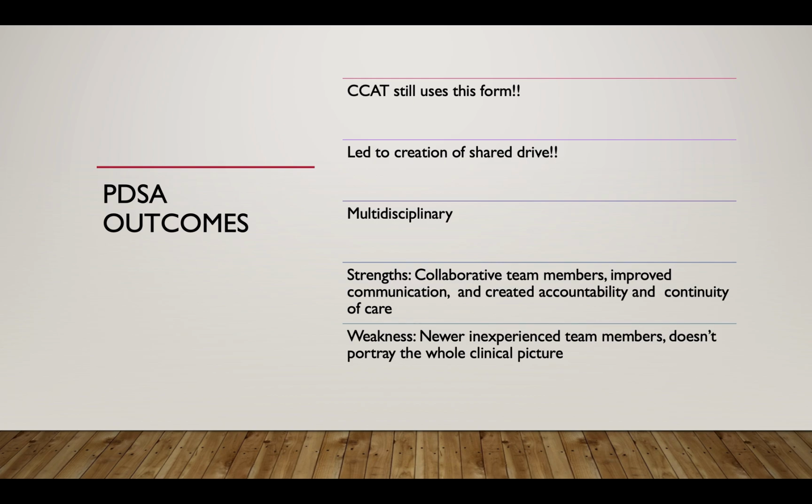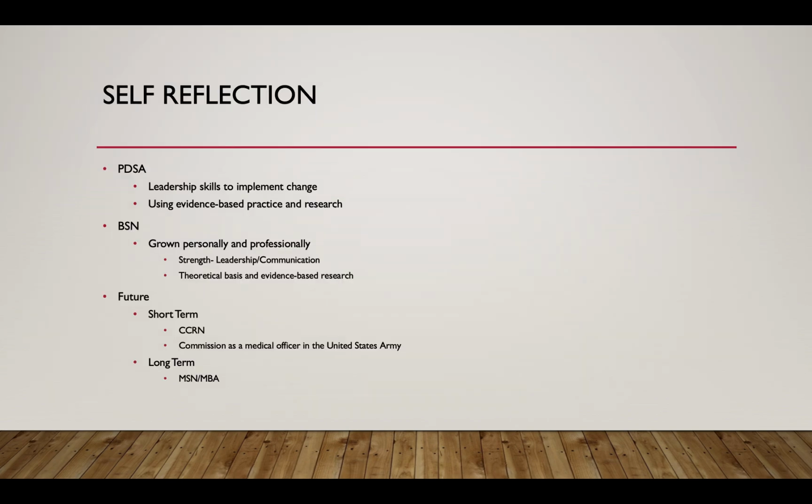A weakness that I identified was there were newer and inexperienced team members with COVID. We've had a lot of new people come on, so they're still trying to get their feet under them. And then the paper doesn't actually show the whole clinical picture was another weakness that I identified. You have to kind of go into detail and then they have to remember it, but we're working on it.